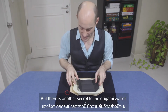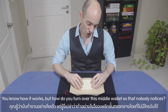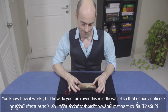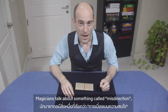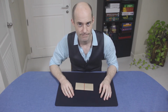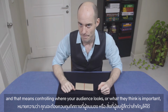But there is another secret to the origami wallet. You know how it works, but how do you turn over this middle wallet so that nobody notices? This is a big lesson in magic. Magicians talk about something called misdirection, and that means controlling where your audience looks or what they think is important.